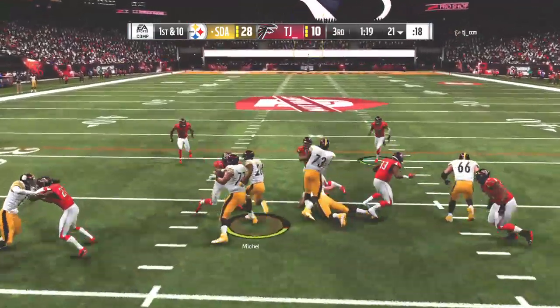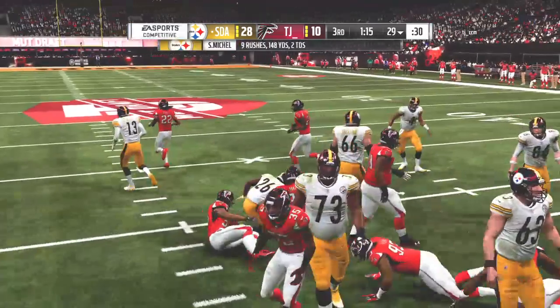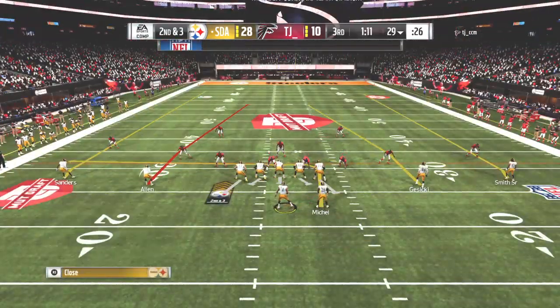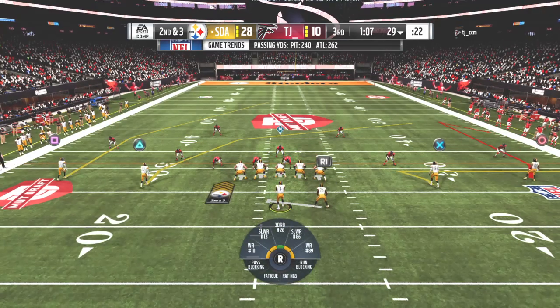They begin with Michel on the ground. Takes this up just short of the 30, but he was able to avoid that earlier tackle. Nice move. A solid run on first down. Gain of 7 leaves him with a 2nd and 3.